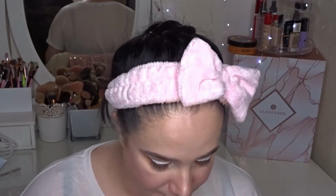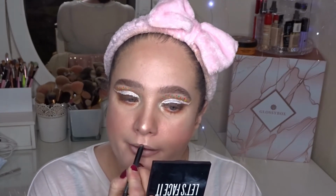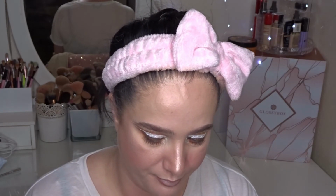Now is lips, so I'm going to go in with my Huda Beauty lip pencil in Trendsetter. And then for the lipstick, I'm going in again with Huda Beauty, and this is Wedding Day. It's a beautiful nude.